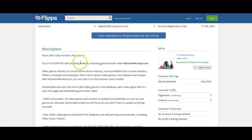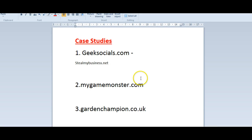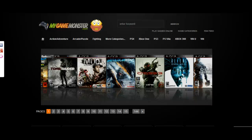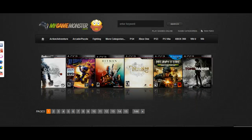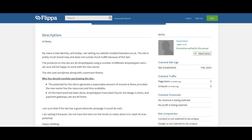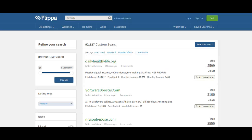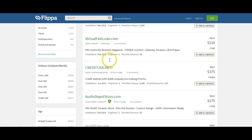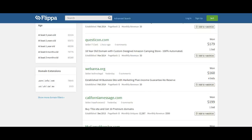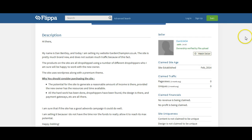So that one is mygamemonster.com. Next one I want to look at is gardenchampion.co.uk. Let's go and have a look at that. Now we've finished with that. Sorry guys, here we go. Gardenchampion.co.uk.